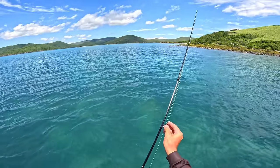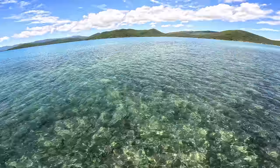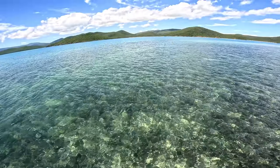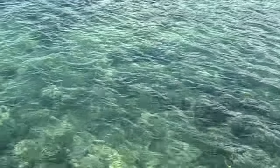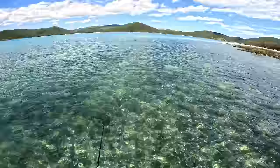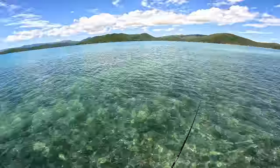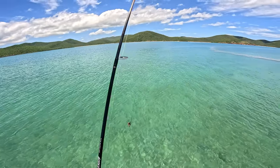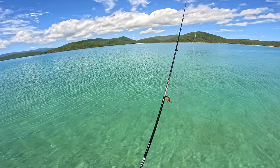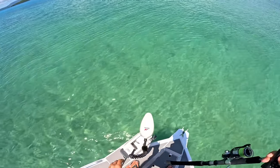Alrighty, flat number two. Haven't got heaps of time up here as the tide is dropping. Good one here. Oh, he's swimming out the boat. Probably won't be able to catch him. Of course he's got to be swimming at the boat, man. He's big too. Man, I stink. It's alright, we're going to mix it up now. Get off the flats. Go do something different. Because I need to put some bloody fish in this boat.